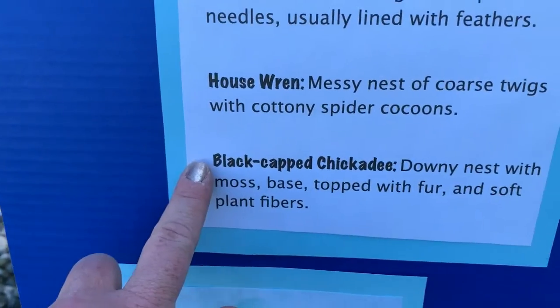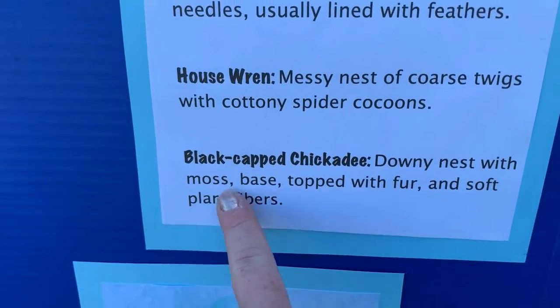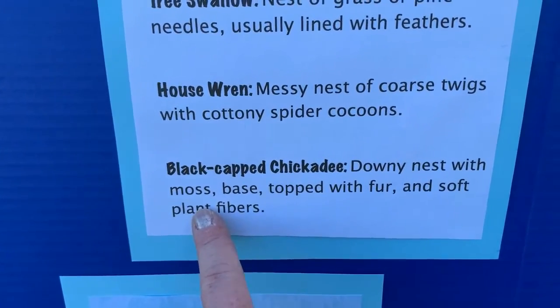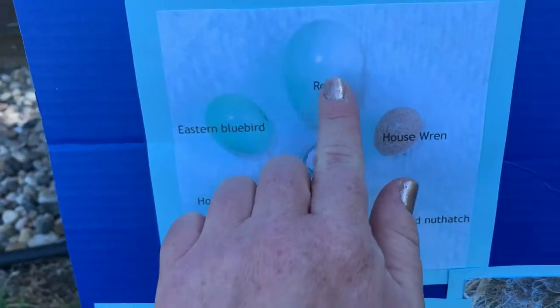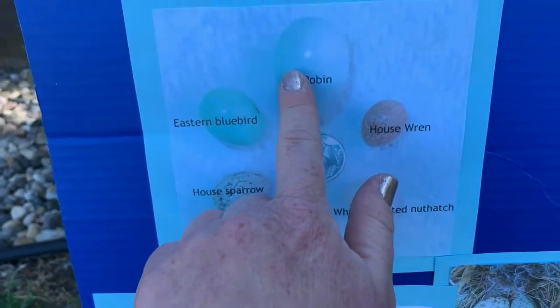And another bird that is native that will nest in the box is a black-capped chickadee. Downy nest with moss base, topped with fur and soft plant fibers. We don't see those as much nesting in our nest boxes around here, but they're definitely a possibility. Here's some examples of the different eggs. Eastern bluebird, it's a nice blue. Robins, I don't see them nesting in our boxes. It's a larger egg, it's a much larger bird.